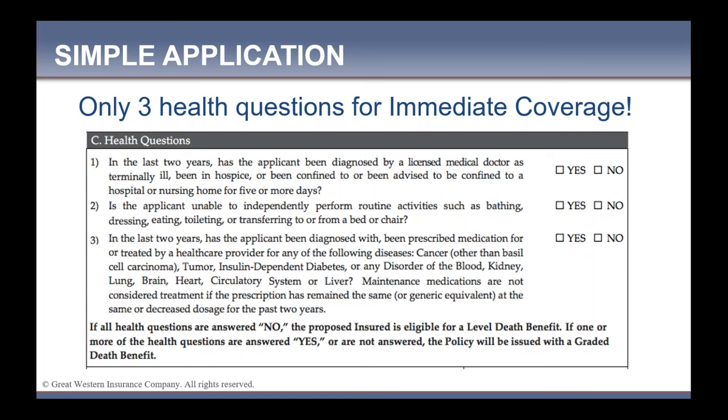If it's been more than 2 years since they've been diagnosed, most of the time they can select no to that question. So if they select no to all 3 of the questions, then it is the Assurance Plus, which is a level death benefit. And if they select yes to one of the health questions, it's the Guaranteed Assurance, which is the graded death benefit.